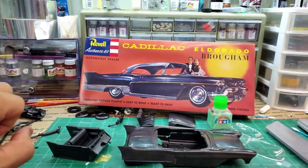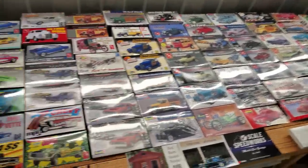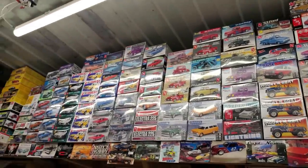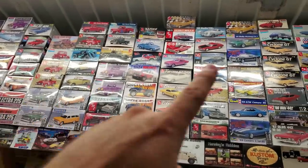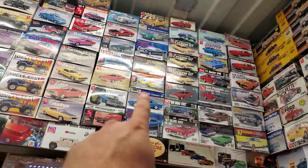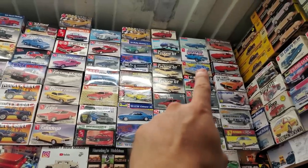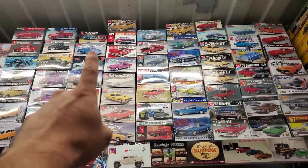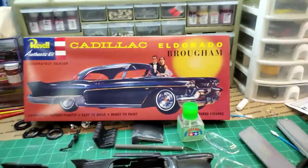So guys, look at this. Do you see these? I have an amazing stash. I like my stash. But when it comes to saying, hey, I want to build that one or whichever one it may be, it's like, why? Why would I want to build a '69 Camaro or a '69 Torino or a Duster or GTX? Why would I want to build a '53 Ford? Although that is a cool kit right there.